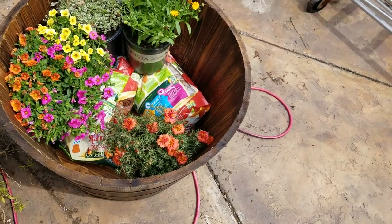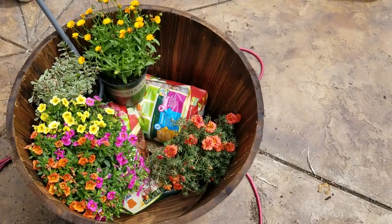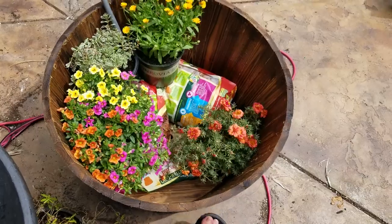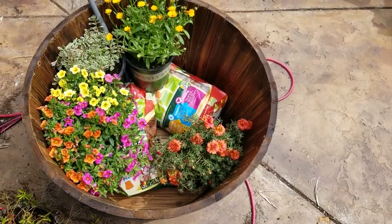I don't really do a lot with whiskey barrels. They don't really go with anything I have, but the price was right for something that's this big. This thing is absolutely gigantic, so it's going to work out well.